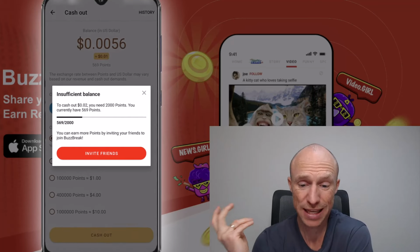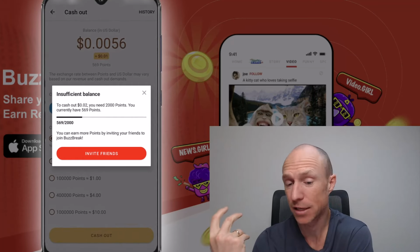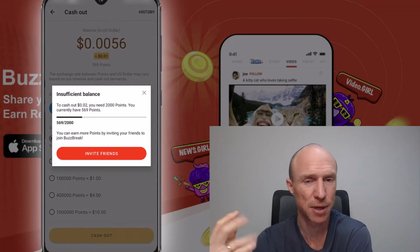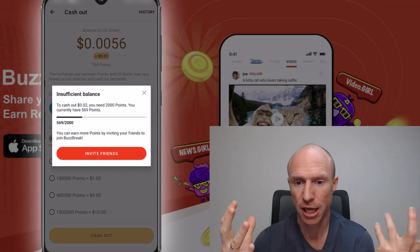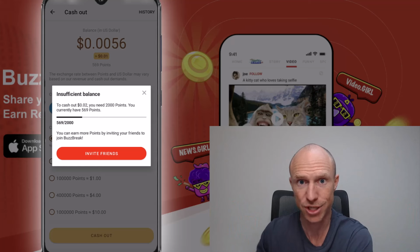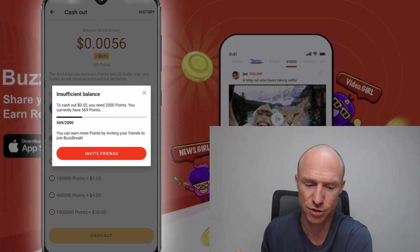So I now jumped to the cash out section, and on the way there I actually had to watch an ad. This is one thing that really annoys me about BuzzBreak, is that there are these pop-up ads everywhere. I understand that's how they make money, but when I want to go to the cash out section and I have to watch an ad, that's just really not user friendly.